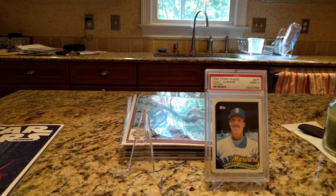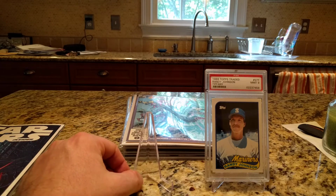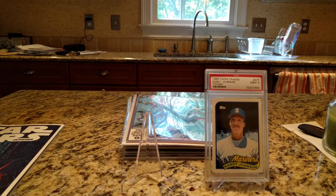This is the traded version in Tiffany, and you know, these 80s cards are so mass produced and so readily available. If you're gonna buy, you're better off buying the Tiffany versions of these if you can get them. They'll definitely hold their value a lot longer.